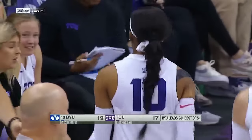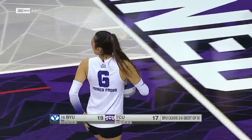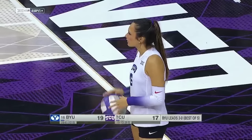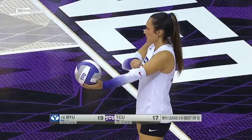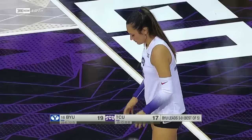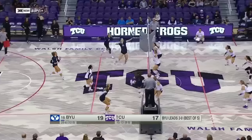But again, BYU late in this set, using a 5-0 run earlier to get the lead. And these points right now are critical for TCU if they want to win this third set and keep this match going. They are, and I believe this time we're going to have a bit of a systematic change here. Adams goes in again. I think this time TCU's going to change up what they do out-of-system and have Jaden Park set, or Rayola set.